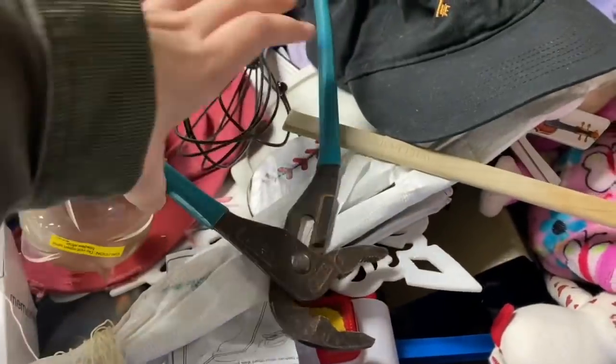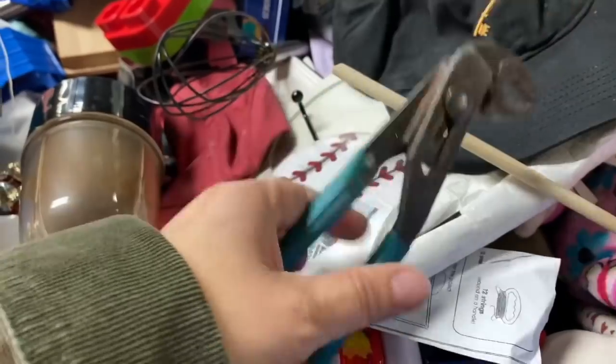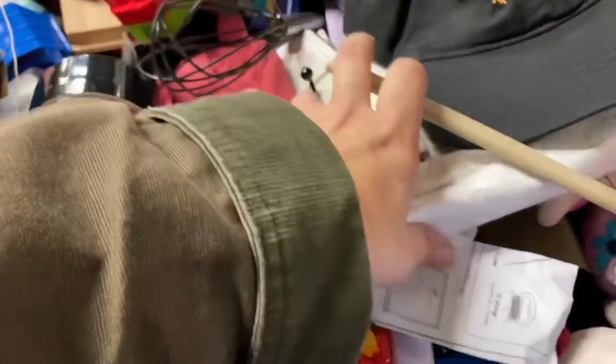The first thing I saw that was interesting at all was this old tool. I really liked the color of the handle, and like one of you said, they just don't make tools like they used to.